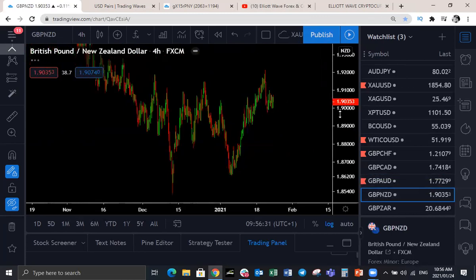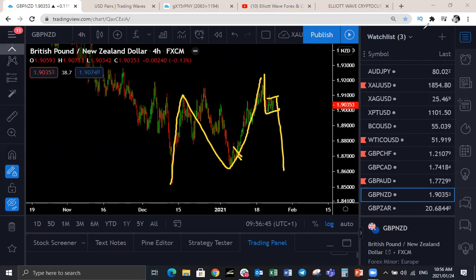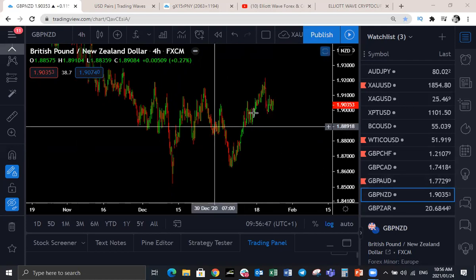Pound New Zealand, you've already seen this one on the forecast. We forecasted this one from here, from around 86 to around 90, over 400 pips to the upside has played out. Now we're looking for this one. Come down here, look for this corrective structure for continuation to the downside. That is Pound New Zealand.